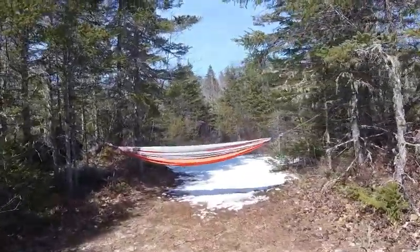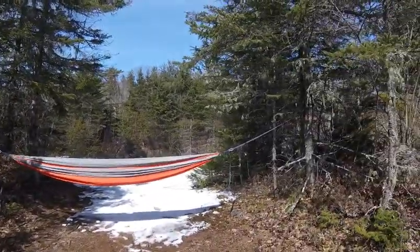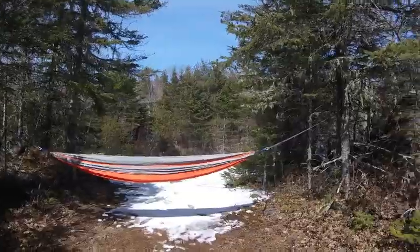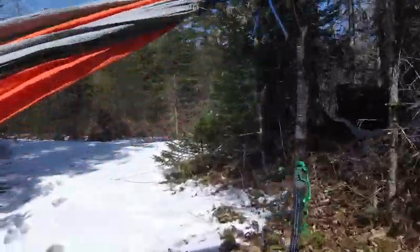Anyway, this is the path that goes down to the water. This is my hammock. I'll set up my tarp here after a little bit. And just take you for a little walk down in here.